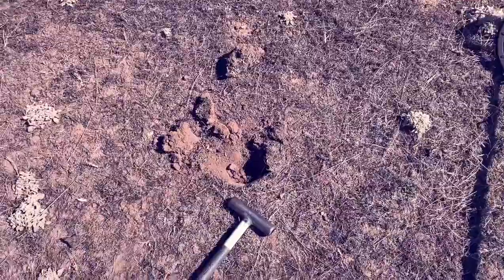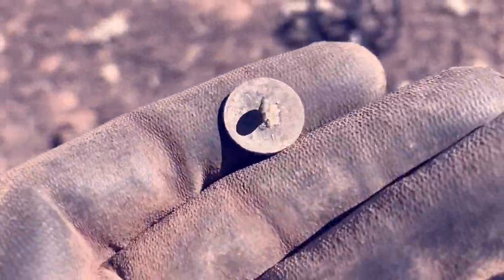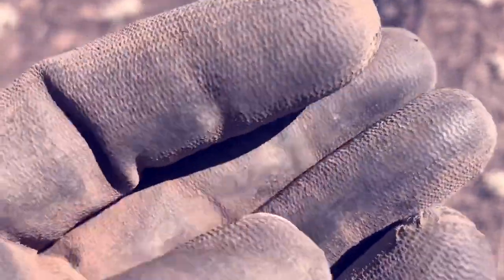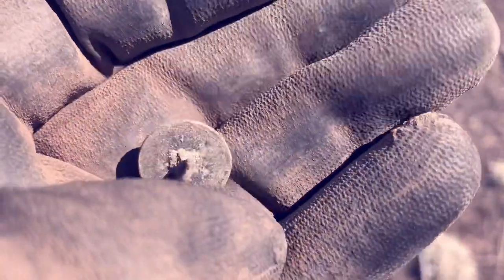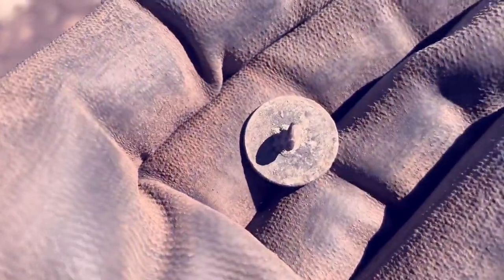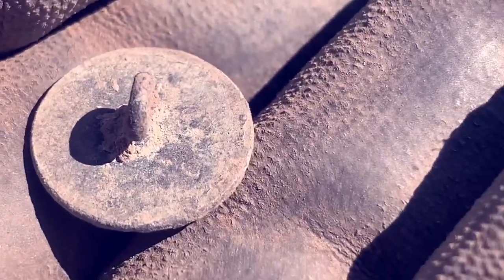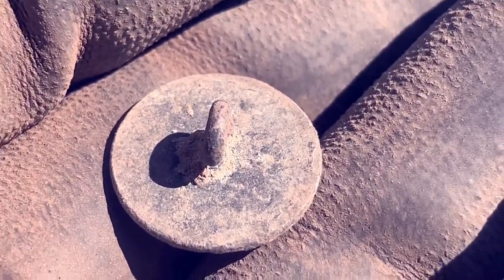Be right there. I was chasing the signal all around the hole, didn't realize I flipped it out. Got a little flat button. Just a plain flat button. Don't really see anything on there. There could be some writing. We'll look at it later.